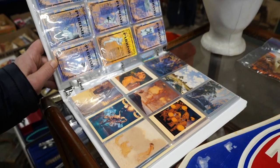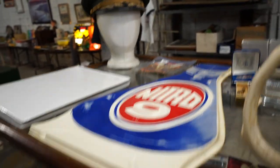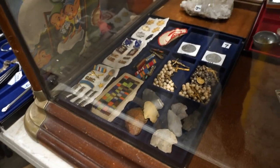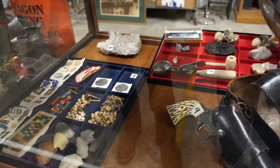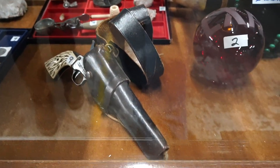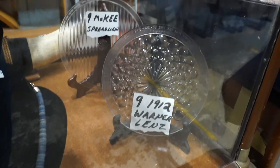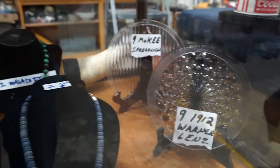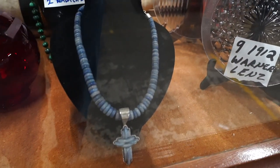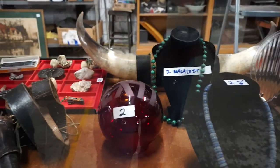These are Maxfield Parrish trading cards. I didn't know there was a thing. In the case, there looks like there's some jewelry, some more military stuff, some quartz and other mineral specimens. Neat globe. There's a great silver and whatever that blue stone is necklace, and there's a malachite necklace, and there's some big steer horns back there.